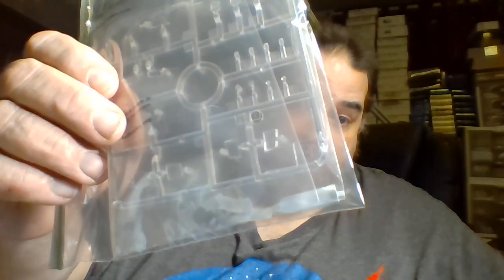Thank God for sprue maps on here, because if I didn't look at the sprue map, I probably would have missed it. But anyway, a couple of the props broke off the trees in here, and it basically started whooshing around in here. That's a bad deal. Please, Heller, please just bag this stuff. It'd be great. I was just caught off guard and surprised by this.